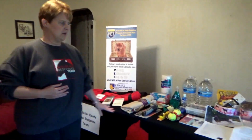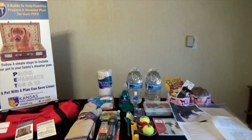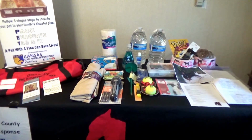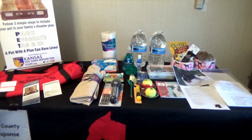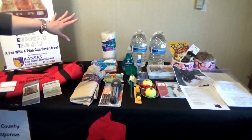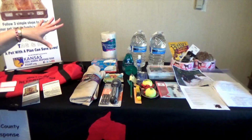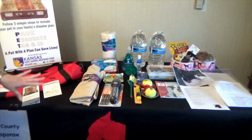This is basically an example of a pet go kit. Since I have 2 dogs, I have a big plastic tub that I keep all of my stuff in, because I need twice of everything. One thing I've learned a long time ago is you need at least a 3-day supply of water for each pet. Make sure you store your water in a separate tub or check it frequently, because after a while water might tend to leak and ruin everything you have in your go kit.